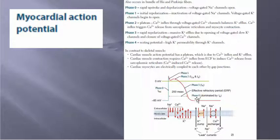And there's your influx. Notice here your sodium. Here your sodium gates open, then inactivation of voltage channels. So you'll see these going down. Voltage-gated potassium channels begin to open. So here you see this. And then cardiac muscle contraction requires calcium influx.